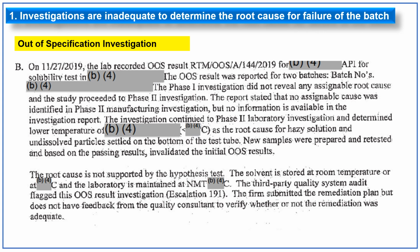The report stated that no assignable cause was identified in the phase 2 manufacturing investigation. However, this information is not available in the investigation report. So this is an important point, that no assignable cause was identified in the phase 2 manufacturing investigation also, but this was not clearly demarcated in the investigation report.